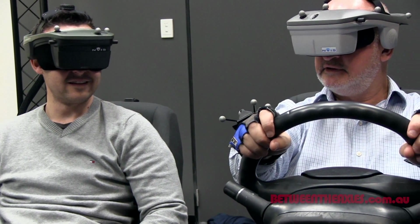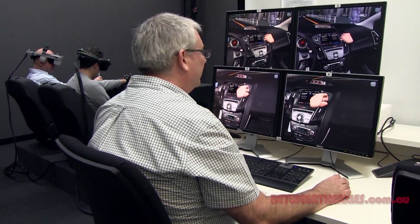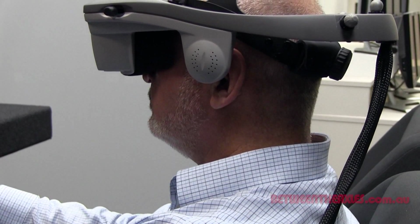None of the functions inside the virtual car work, but the engineers can make it so that if you say hit a button, it'll glow red. You can even do a few things that might be a bit painful to try in real life, such as stick your head inside the dashboard to have a look around.